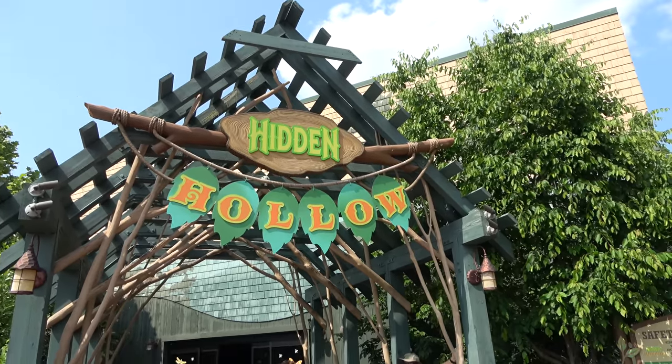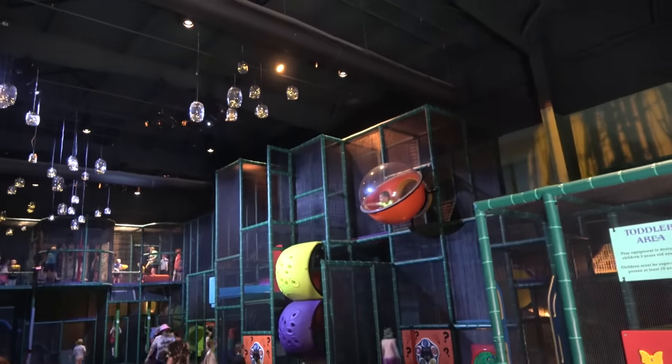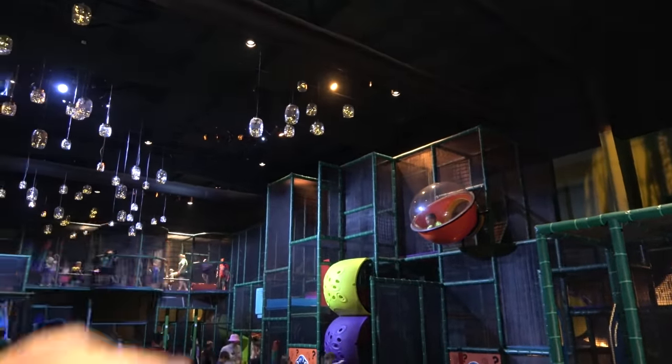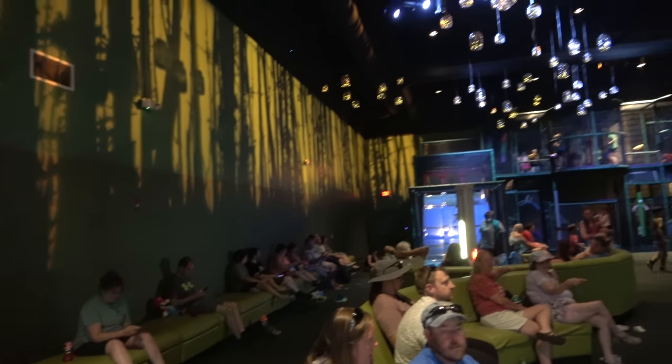Now I think one of the smartest things they did with Wildwood Grove is this building here, the Hidden Hollow. Inside this building is a giant playground that is air conditioned, and you got the stuff for the kids to hang out in over here, and the parents could sit on couches in the air conditioning. It's so nice. This is very smart.